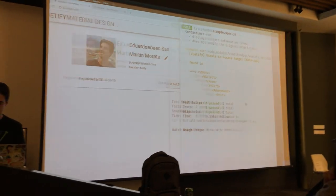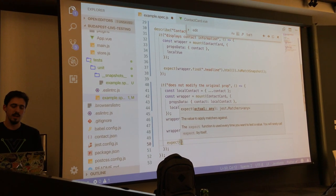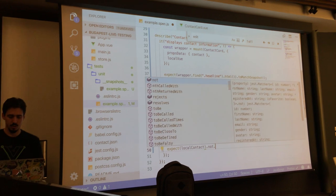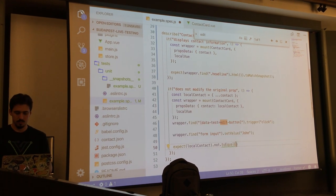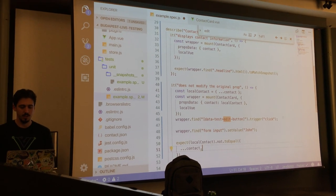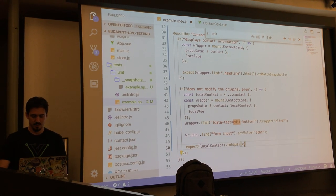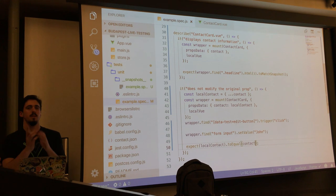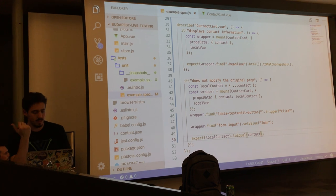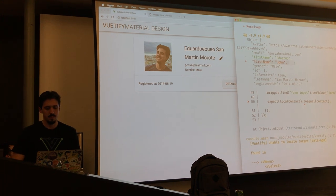So I'll check if everything is working. And now I will add the assertion: the local contact should equal the original contact. This is because I shouldn't be modifying the original prop. The local contact that I pass as the prop should be the same as the original contact. But because I'm modifying the prop, I will see that the first name has actually changed to John.